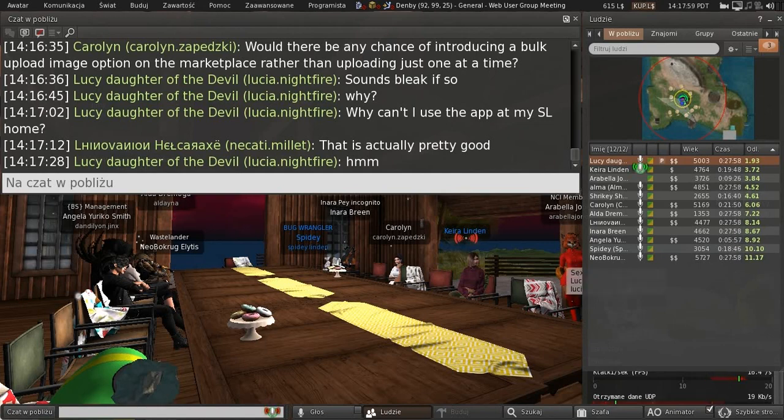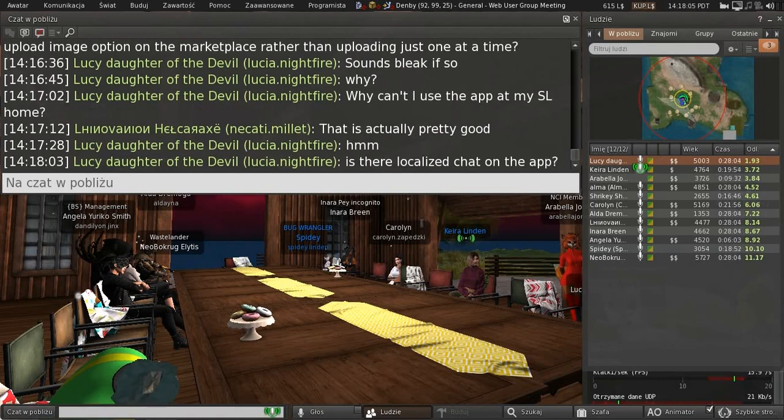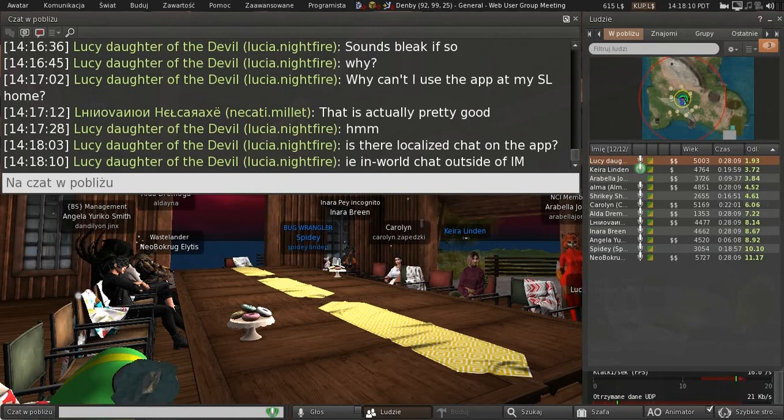Carolyn, introducing a bulk upload image option on Marketplace. I would say if that's something you would want to see, go ahead and send in a JIRA for it, and we can take a look and see if that's something that would be possible.